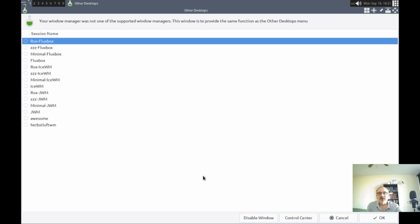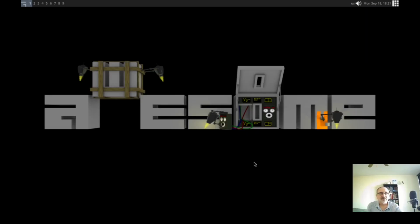Okay? But I'm not going to log into anything else. I'm going to stay in Awesome for a minute. And this is the default Debian Awesome. Now, the default Debian Awesome has a fuller menu. So if you download the default Awesome in Arch Linux, the right-click menu is going to be very bare. It's going to have hardly anything in it. But when you download the default Awesome Window Manager in Debian or a Debian-based distribution, the menu has more in it.